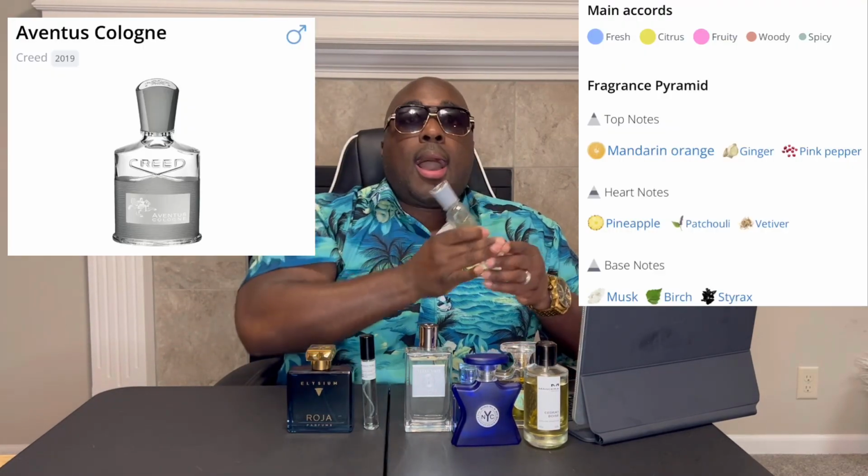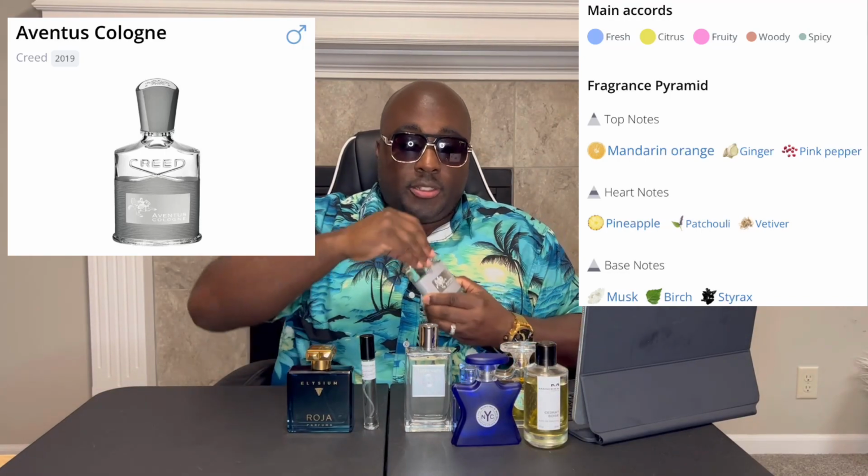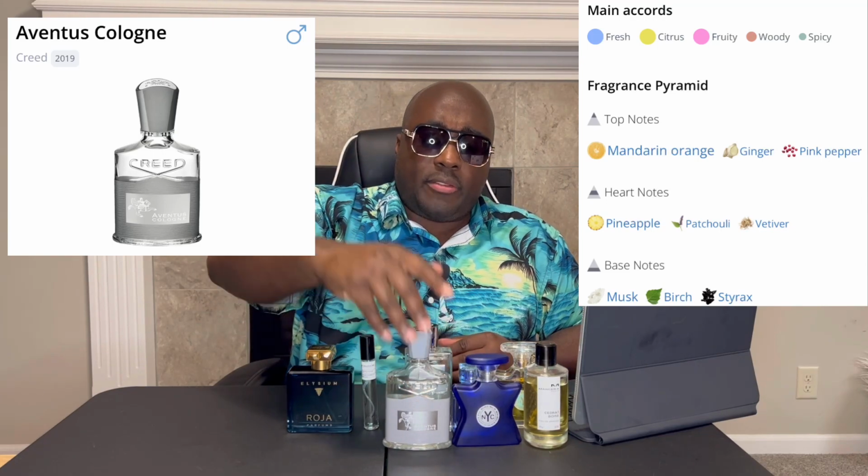Next one, we're actually going to go to the House of Creed with the Aventus Cologne. Another highly complimented fragrance in my collection. Now, where Creed Aventus goes with pineapple in the opening, this one has a mandarin orange opening. Smells very, very similar to Creed Aventus, almost like the younger brother, so to speak. To me, it's fresher. You get the ginger pop along with that mandarin orange in the opening versus pineapple and bergamot. You get some pink pepper in there.